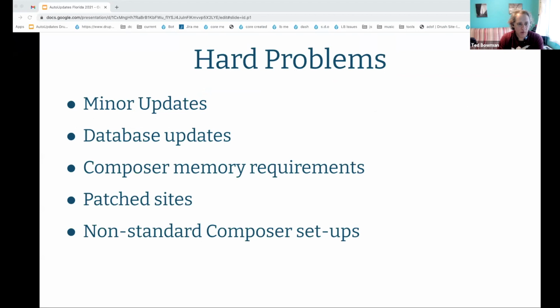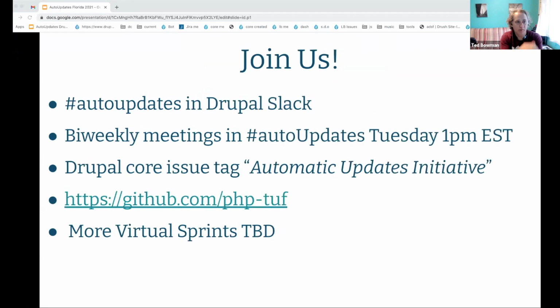So I think I went over all of these. If you want to get involved in the initiative, we meet every 2 weeks, and I think next Tuesday is going to be one of our meetings, in the auto updates channel of Slack. We have core issues tagged with the automatic updates initiative. We have the PHP-Tough GitHub organization, which stands for The Update Framework. And some of that probably is going to move under the Drupal.org namespace, but for right now, that's where it's at.